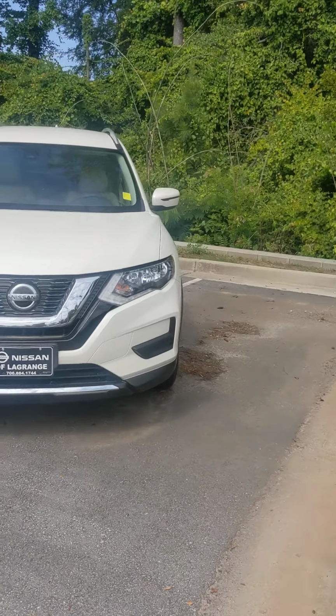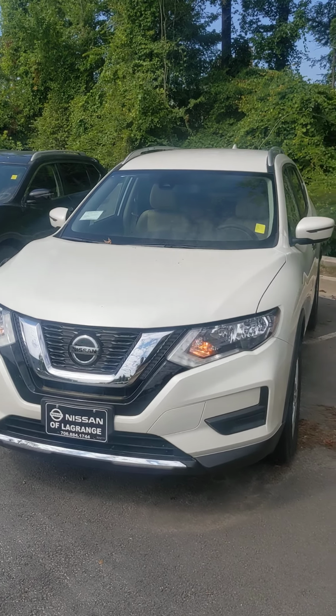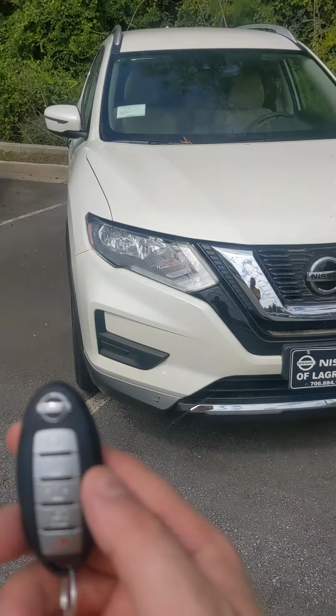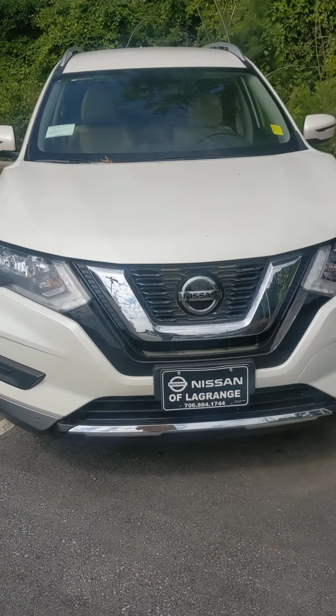Now, this is an amazing vehicle, and I'm going to show you a short video of some features of this vehicle. Okay? So this vehicle is going to have a remote start. Let me focus in on that. There it is. Okay? Going to come around.